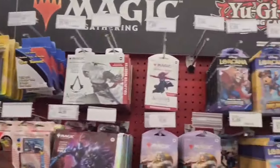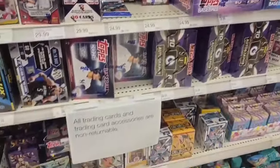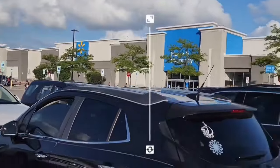Overall, man, Target was loaded. Unfortunately, it was loaded, but not with Yu-Gi-Oh! product as much. Now, let's try the second best store on this planet, Wally World.